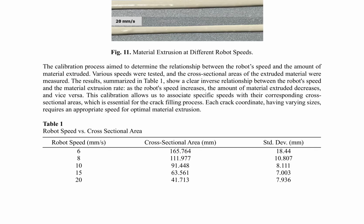The standard deviation, STD. Dev., also varies, but it generally decreases as the speed increases, suggesting more consistent extrusion at higher speeds. This calibration process is essential for optimizing the crack filling process, ensuring that the appropriate amount of material is extruded at each crack coordinate. By associating specific speeds with their corresponding cross-sectional areas, the system can be programmed to adjust its speed according to the size of the crack it encounters, enhancing the efficiency and effectiveness of the repair process.